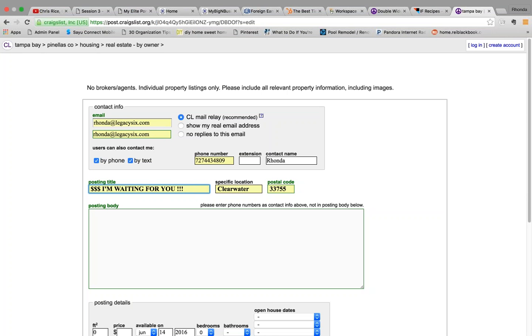Now, since I live in Clearwater, I may or may not leave the specific location Clearwater, because if people are searching the Clearwater ads, more than likely they're looking for a Clearwater property. But if I'm posting something for sale in, for example, when I posted a mobile home that we had for sale in Seattle, Washington, or somewhere like that, I might put the beach or paradise or something, just because that particular field is another one that is open to whatever you want to put in it. The postal code field, however, has to have a zip code in it. You can't get away from that one.